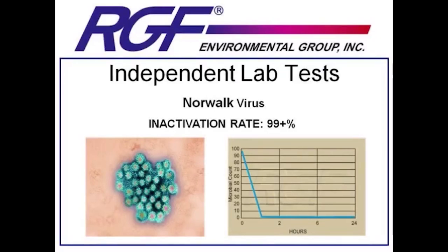We've since outfitted many different cruise lines, foremost of which would be Disney Cruises, with our technology, and the ones that have outfitted with the technology no longer experience Norwalk virus outbreaks.